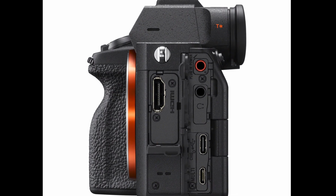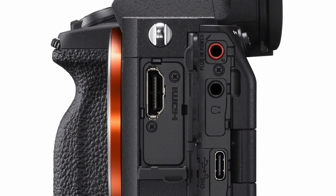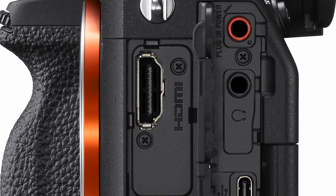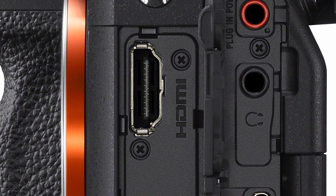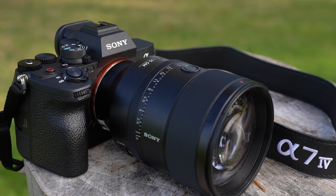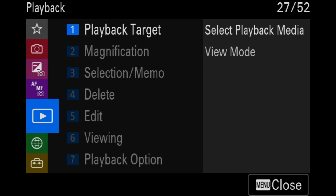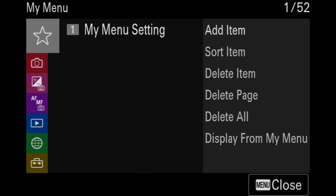You'll now find a full-size HDMI connection with a microphone jack, headphone jack and a USB Type-C connector for charging and SuperSpeed 10 Gbps data transfer. It also has micro USB and 2 SD card slots, the top one also allocated for CFexpress Type A cards, which allows you to shoot over 800 continuous RAW shots. It's not just an upgrade, it's a whole new experience over the Mark III. So the A7 Mark IV has the new menu system inherited from the Sony A1 and the Sony A7S Mark III. As you can see, going through the menus, there's much more opportunity to customize your menu settings.